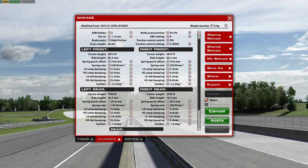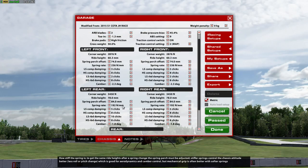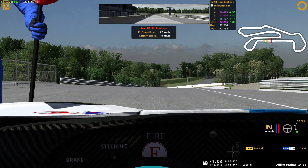Watch the ride height go up. So we got to adjust for that. Okay, so we got a little bit of stiffer spring in the back now. That should just promote more overall oversteer, because if anything, the car is a little bit on the pushy side getting into the corner.